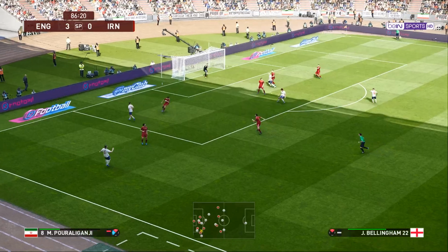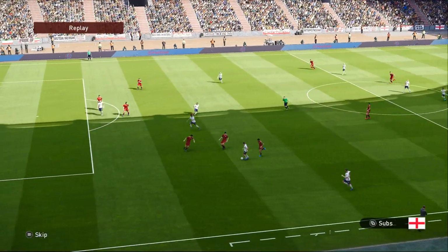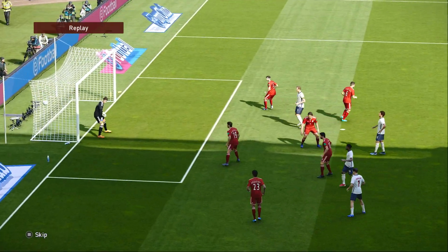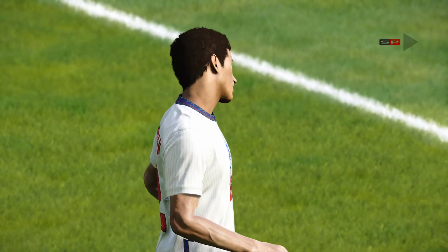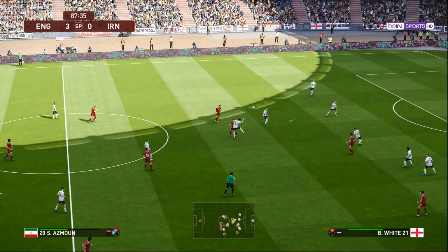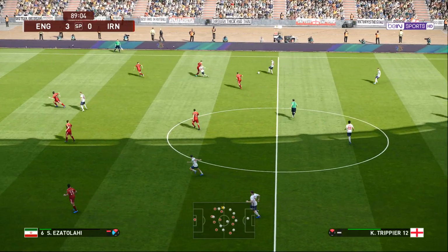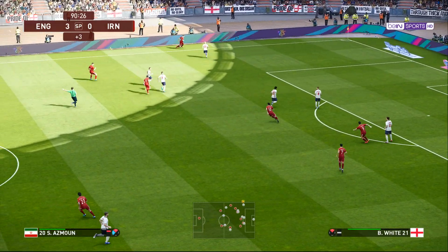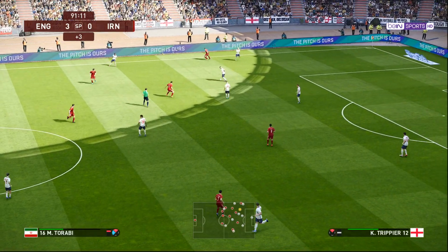Space and looking for options. Gets up to head it! No, he didn't quite meet it right. Trippier, and it's Sterling. Defenders on the back foot. Board shows there will be 3 extra minutes.